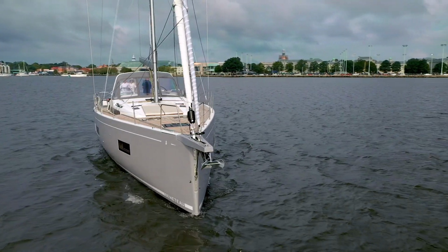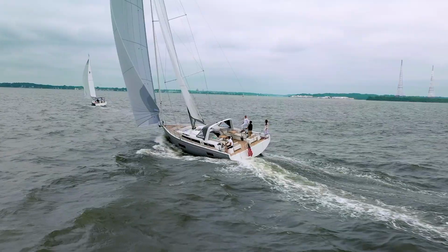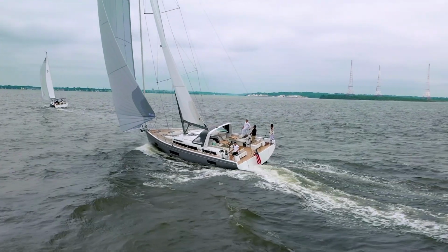So this boat was designed and drawn as a luxury cruiser, but make no mistake, she's a masterpiece of performance. Her hull was designed by Roberto Biscontini, who spent his whole career making monohulls go very, very fast, and this boat is no exception.